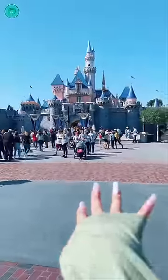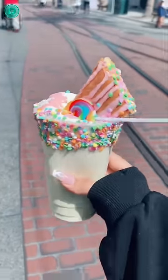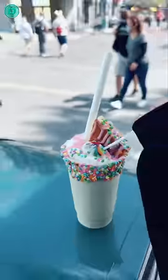So good. Yo, what up? I'm gonna try to be that girl at Disneyland. I also had to get a bubble maker because yeah. Next, kid drinks and snacks. This is the confetti cake shake. It's so fruity. This is the lollipop and a piece of cake. It's really good. A cookie.